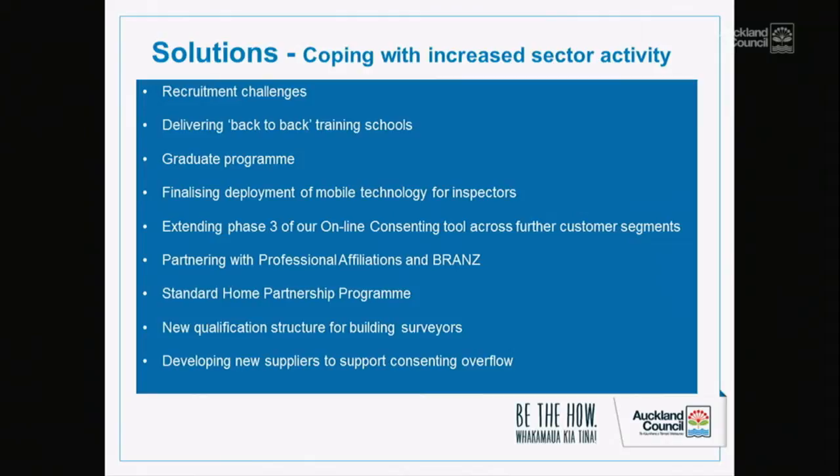Partnering with professional affiliations, look, we have great relationships with other members of the industry. We've got lots of different initiatives going with Certified Builders, Master Builders, Auckland Masonry Trades, which really will make a big difference, and they're beginning to make that now. We've got a new qualification structure for our building surveyors, again to try and make working for the council and building control the sort of thing that people want to do as a vocation. I'd certainly encourage anyone who wants to work in the building construction industry to seriously think about working in building control. You cannot get a better start to your time in the industry than working for us.